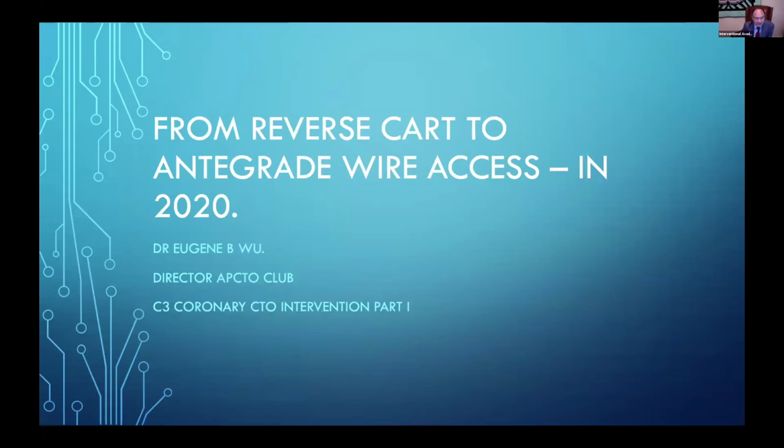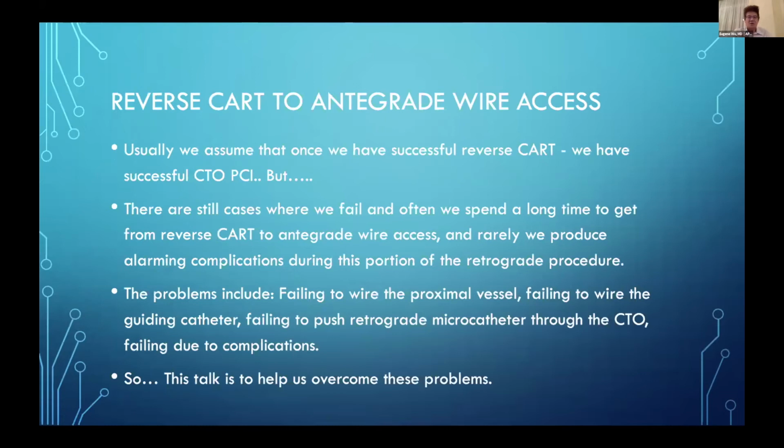So this talk was actually suggested by me from the paper that we recently published. The original idea came from Paul Gao, who is one of the directors in APCTO Club, and he said, why don't you write about this very, very small part of the retrograde procedure, from after you succeed in reverse guidewire until you get the antegrade wire in? And I said, nobody's going to publish this, but I eat my words because this happened. So today we're going to talk about from reverse guidewire to antegrade wiring.